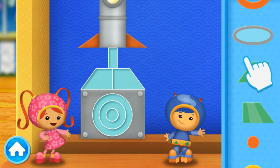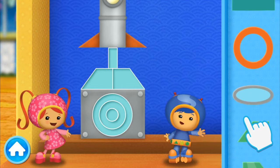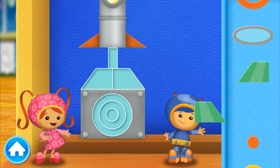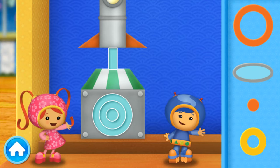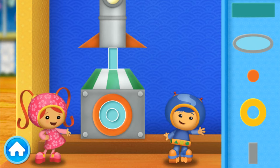Now there are more shapes. Swipe up or down on the menu to see them all. Some will fit in this game and some don't. Help me choose the shapes we need. A trapezoid. A trapezoid has four sides and one set of parallel lines. A trapezoid. I've got super shape power. A circle. Good thing we're a tiny team. We're just the right size.